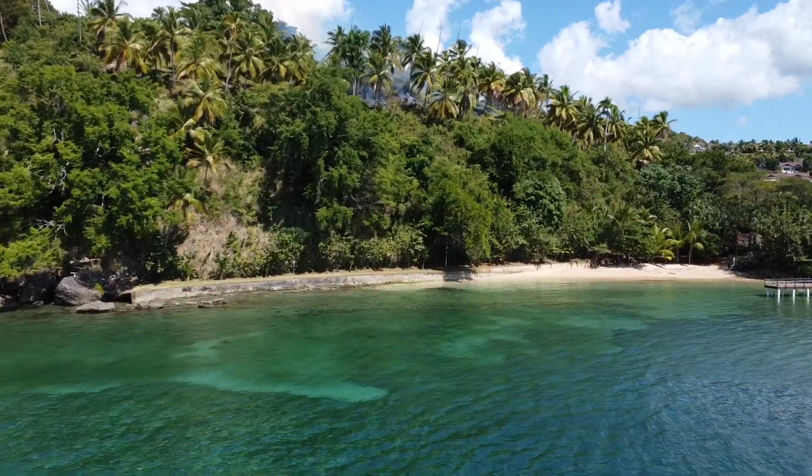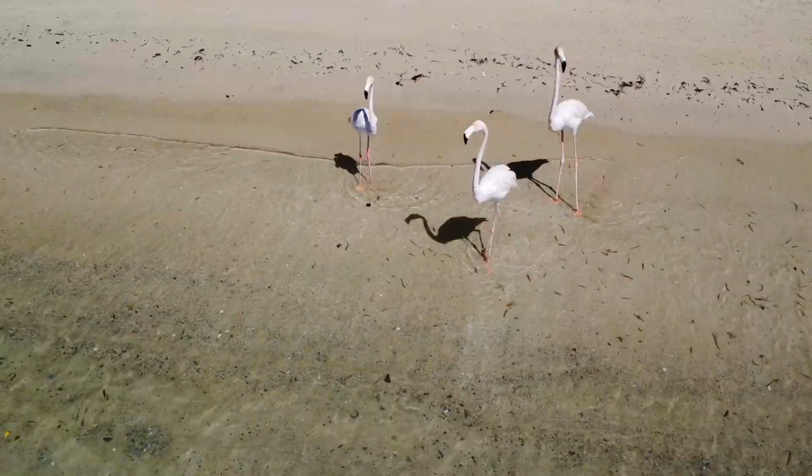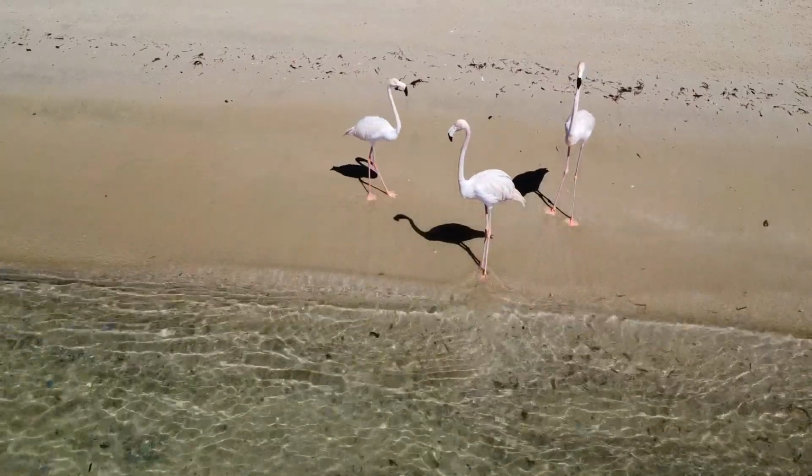Dominican Republic is also known for its flamingos. We were all very excited as it was our first time seeing flamingos.